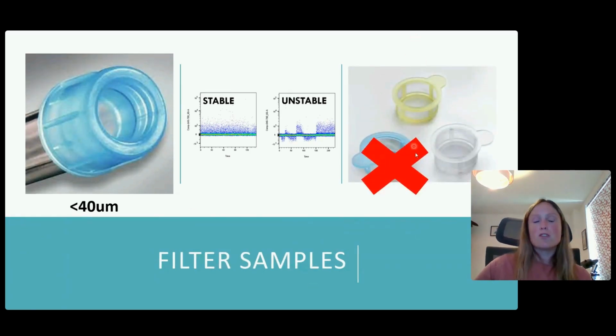Before, we looked at these cell strainers, this doesn't count as filtering. These are too big, 70 micrometers, 100 micrometers. It's too big. Your needle on a Fortessa, for example, is like 100 micrometers. So you're still going to get a clump that could even block it. And you're definitely going to get these microclogs. So 40 micrometer membrane here.